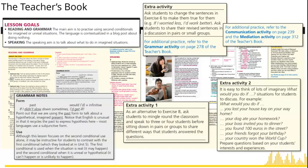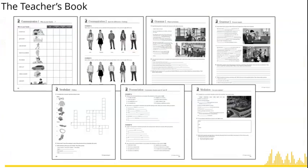These can be found at the back of the book, and there are 7 for every unit. There are 2 grammar, 2 communication, 1 vocabulary, 1 pronunciation, and 1 mediation worksheet for every unit. So, as you can see, the content of the student's book is not the entirety of the course, as there is so much extra available in the teacher's book, giving teachers the flexibility and ease of use that they need to deliver effective and engaging lessons.